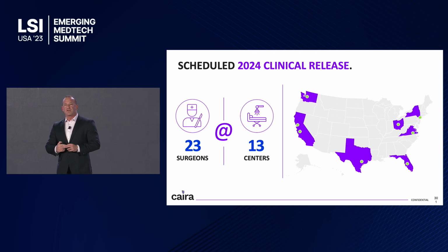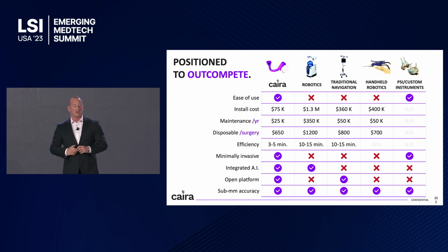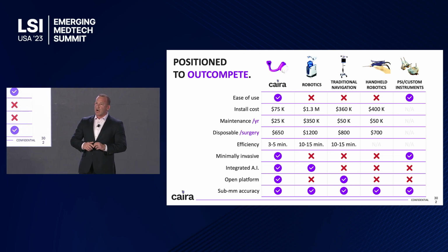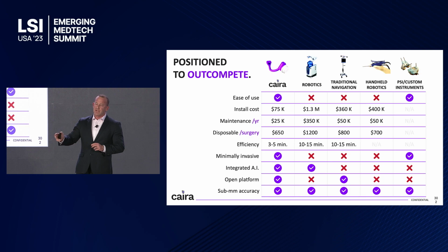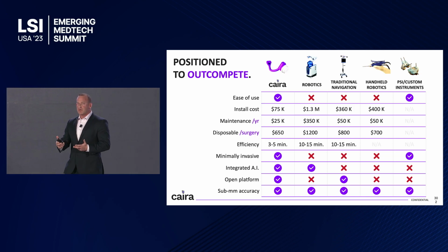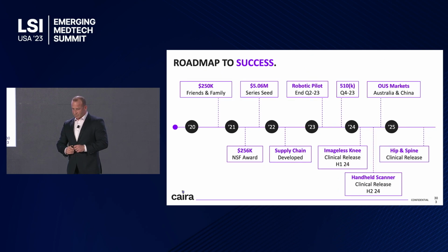We are working with these surgeons to already initiate the sales process, work through the value analysis process, and get the early clinical release underway. So in comparison to other systems, we've dramatically lower cost, both installation cost for capital equipment, which we virtually don't have, and then also on a per surgery basis. We have our disposables, our consumables per surgery. Our instruments are actually reusable, but that's also dramatically lower than what's available today. And it's far more efficient and minimally invasive.